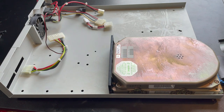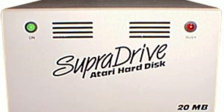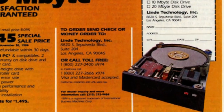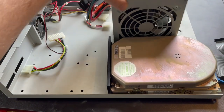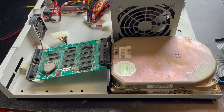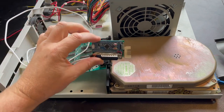Okay, so we know now what our choices were for ST hard drives back in the day, but what about today? Surely there are modern solutions. Well, yes, there are, and there have been for a while. Today, we're going to be looking at one that combines everything we've looked at that makes up an Atari hard drive solution, the power supply, the storage medium, and the interface itself, and, well, makes it this big.